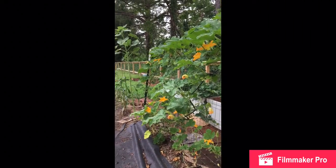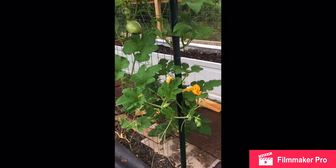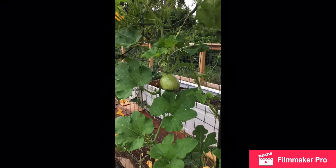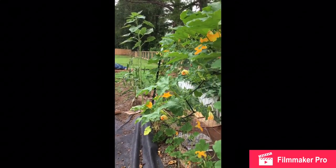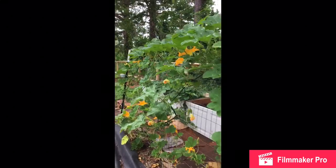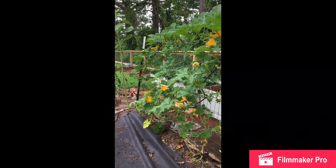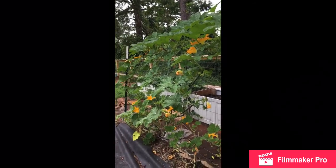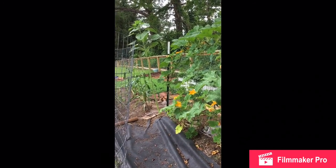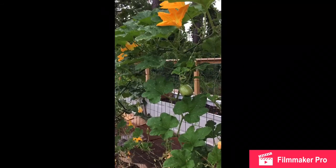I need help with stink bug problems. I need to just put diatomaceous earth on everything, but it's raining and I can't. They are infesting this pumpkin. I don't know if they're really doing any harm though. From where I'm standing, I can see two pumpkins that are officially set and possibly a third. Let's go look on the other side.